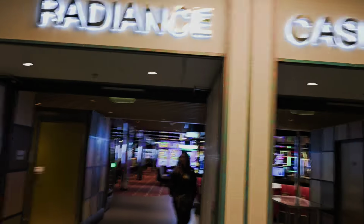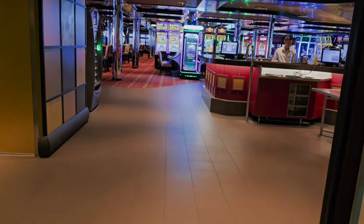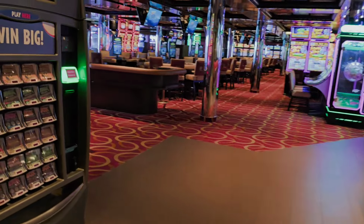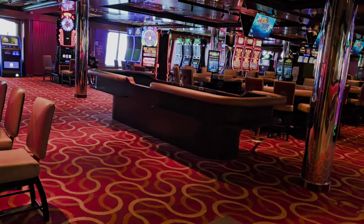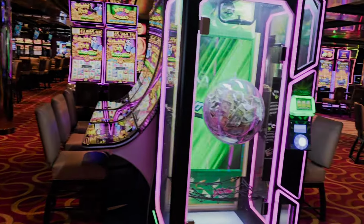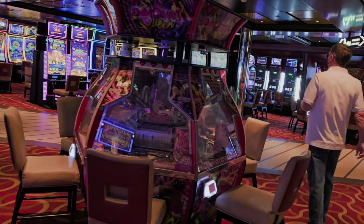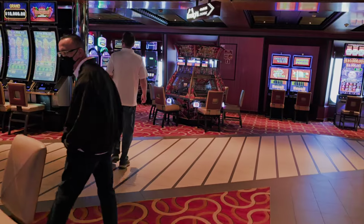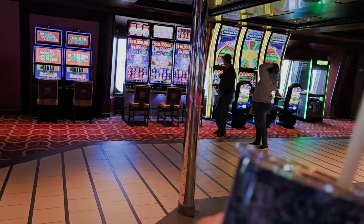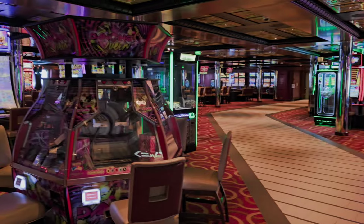So I will flip around. And here is the Radiance Casino. It does still have the bar. Kind of reminds me of the Freedom and all that kind of stuff, just a lot more, because it used to be seating all along here and they have changed it all to machines. So here's the casino on Radiance.